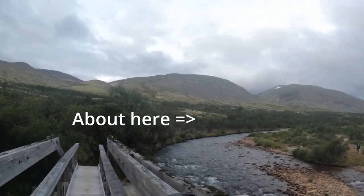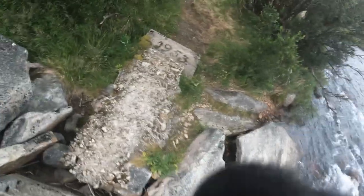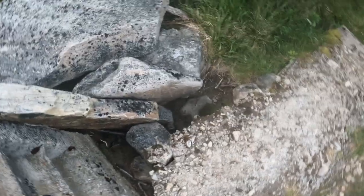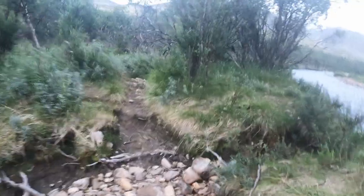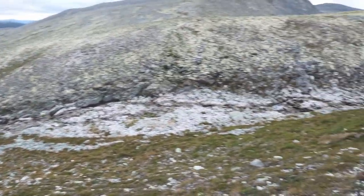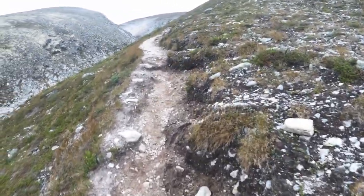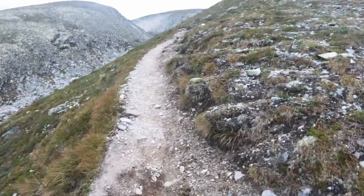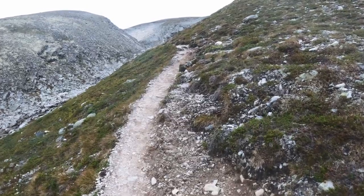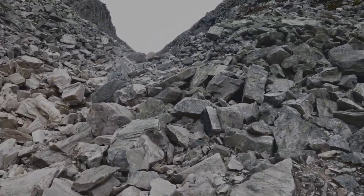That's where I was camping a couple weeks ago. Last check-in, I was over there on that mountain, coming down by the river, the bridge is down there. We've made our way up here, going up here to where rocks come to die. Definitely the place where rocks come to die.